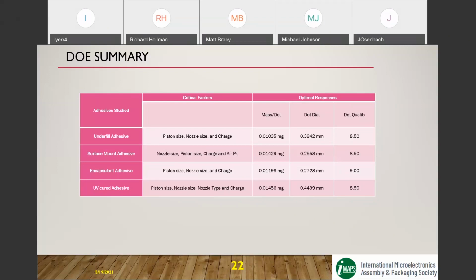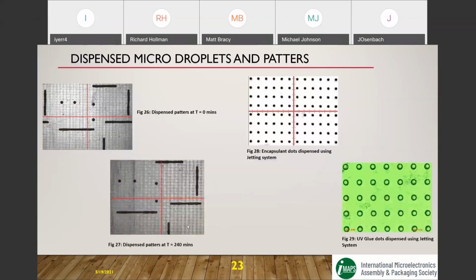Some other adhesives like surface mount adhesive and encapsulants are a little higher viscous material, so they don't spread as you dispense on the substrate, and you could get droplet sizes as low as 250 microns, and they are also close to 0.014 milligrams per droplet. So very fine mass per droplet can be achieved using this jetting system, getting diameters as small as 250 microns.